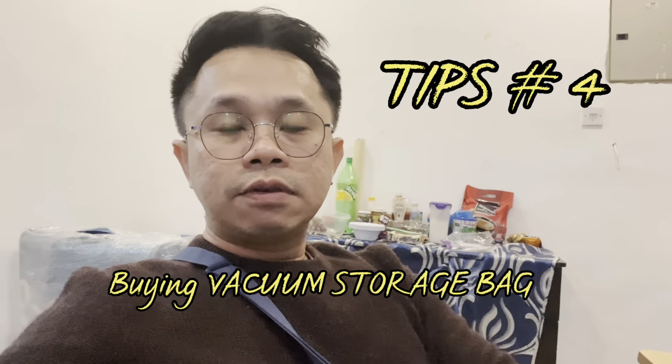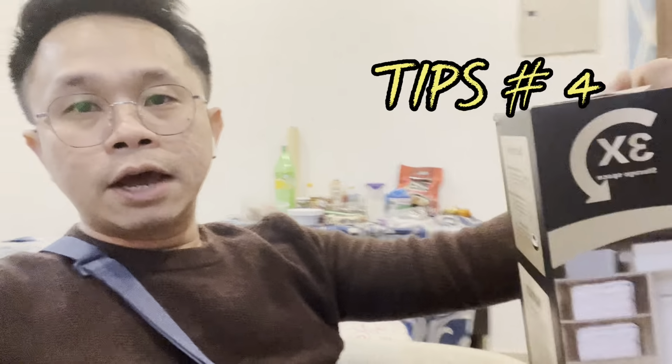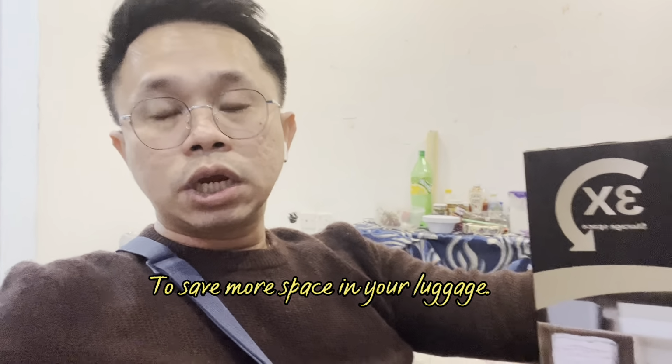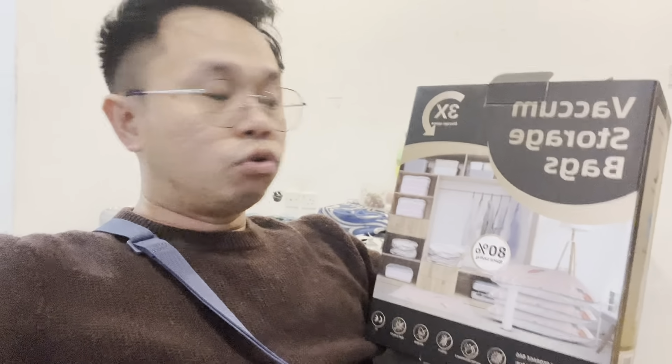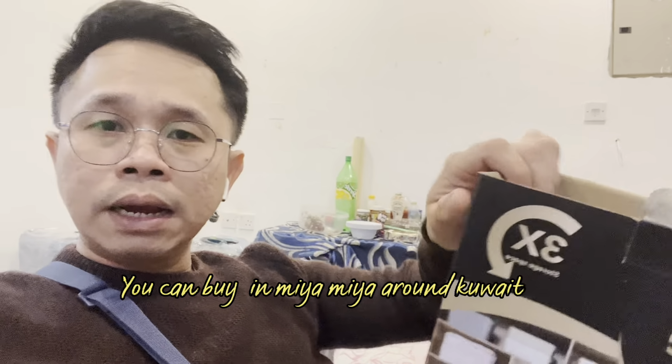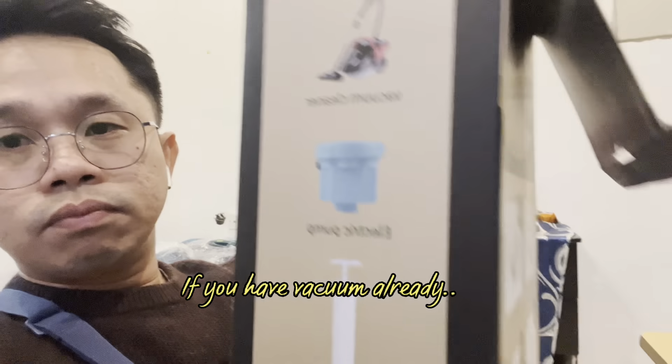Next tip is buying a vacuum storage bag, kasi kailangan nyo po ito pag bumili po kayo ng jacket para sa space ng inyong luggage. Kasi nag-try namin, 15 kilo lang ang kasya doon sa aming luggage na yun. Yun yung medium size, kasi meron kaming 6 na jacket na galing sa Columbia at garage. So kung plastic lang kailangan nyo, pwede kayong gumamit ng vacuum. So itong hand pump, meron na siya dito.